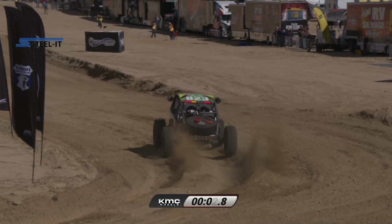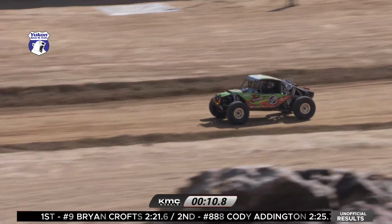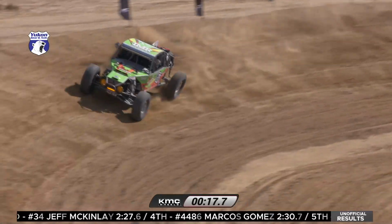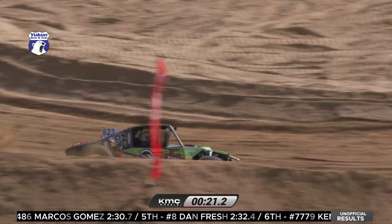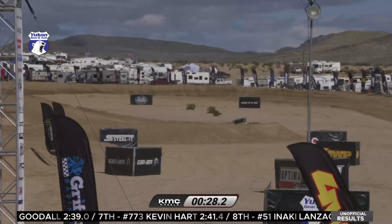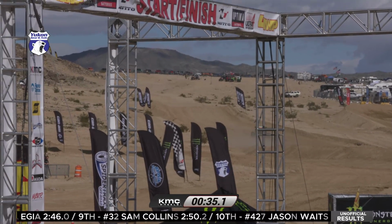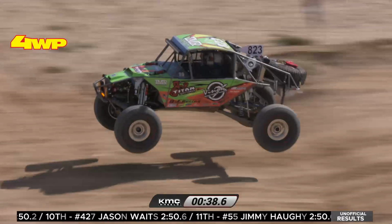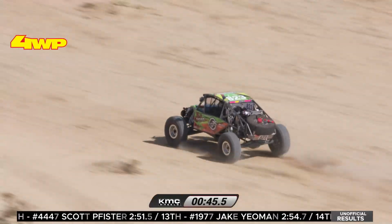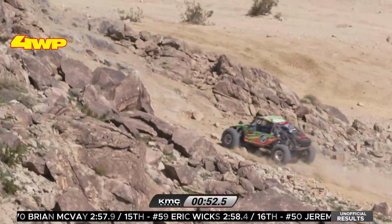And here goes Carl, IFS car. Very distinctive livery. Fast pace through that short course. Very low center of gravity in that car. And again, such a different style to anything else we've seen out there so far. Moving fast through the desert. Watch, look at that rear axle just soaking up those whoops. That section is just going to get more and more torn up as more cars go through it.